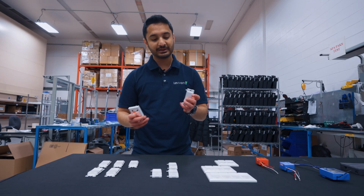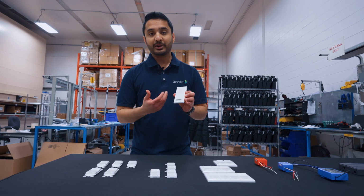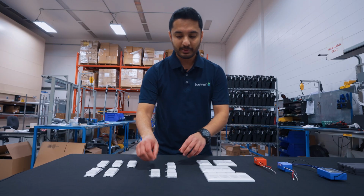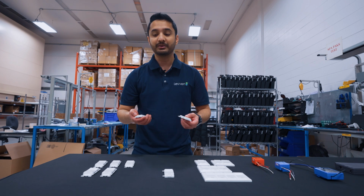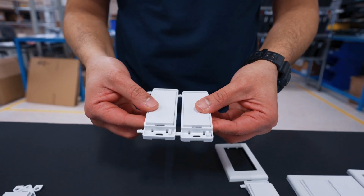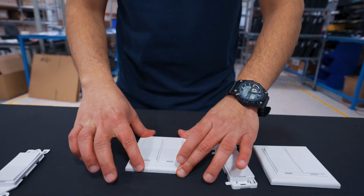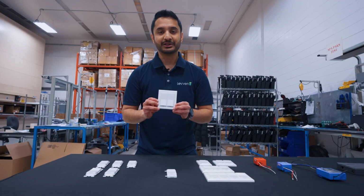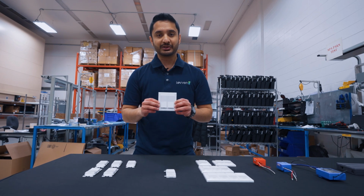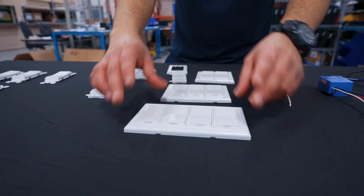So here we have a single switch, and this uses a snap-on screwless wall plate that takes less than 30 seconds to install. And another cool part about our switches is how they form their multi-gang. So here we have 2 switches. The switches snap on together like so, forming a 2-gang plate. And there you have a 2-gang switch, which takes up 50% less space compared to traditionally wired switch plates. And we can go up to 3 and 4 gang switch locations.